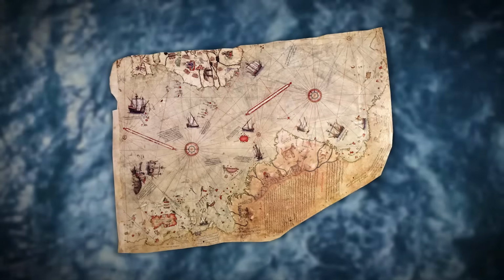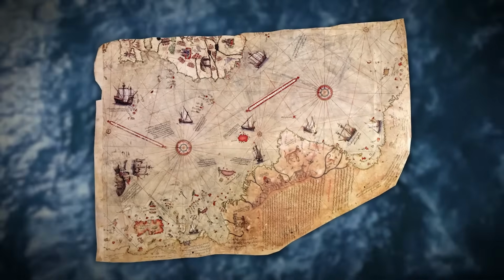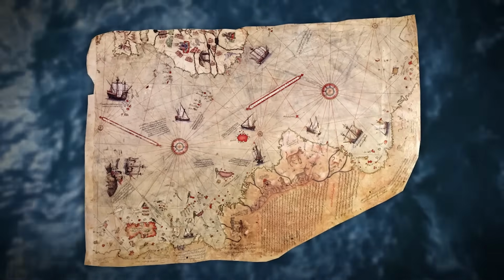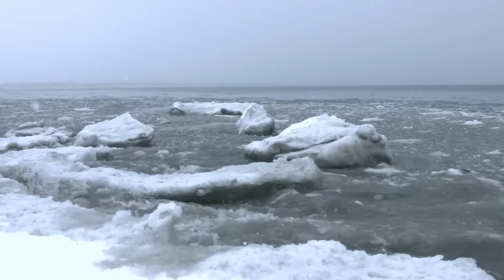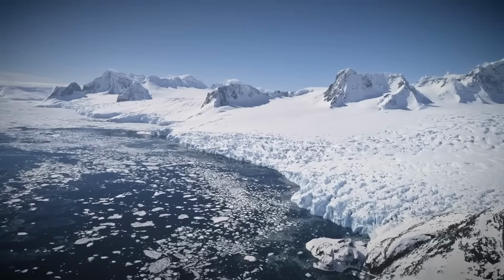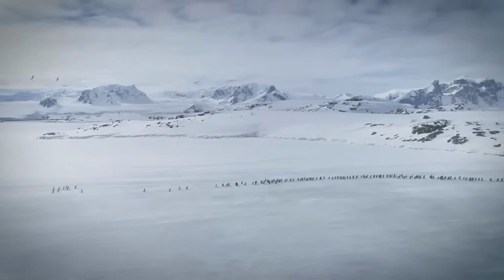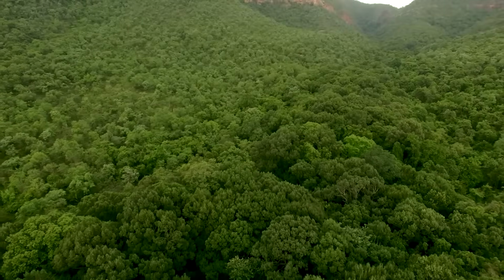Perhaps the most intriguing aspect of the Piri Reis map is its depiction of a southern landmass connected to South America by a narrow isthmus. I think we're looking at hints and clues that something is missing in our story. This portrayal includes detailed geographical features like mountain ranges, bays, and inlets that bear a striking resemblance to the subglacial topography of Antarctica, as it might appear without its ice sheet.